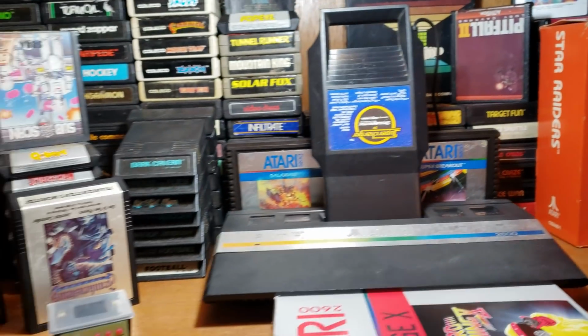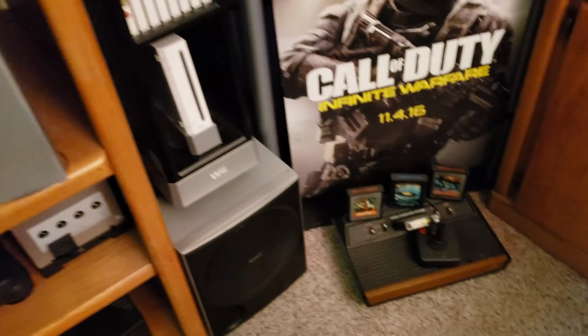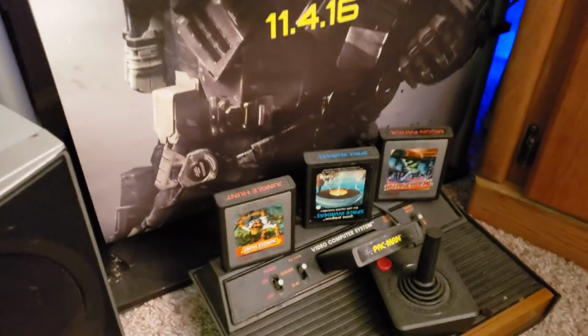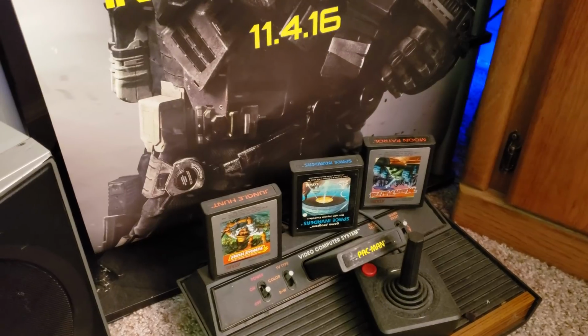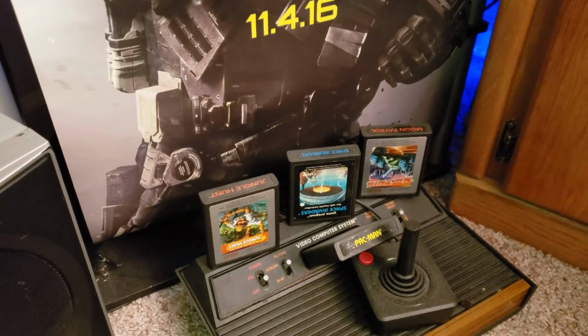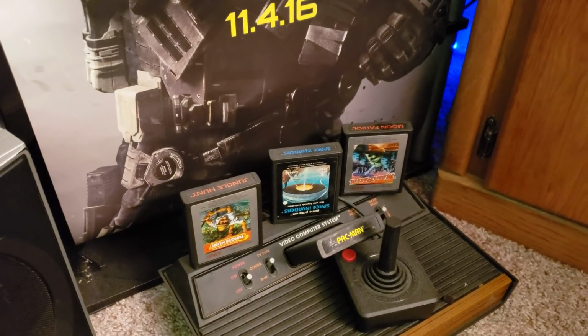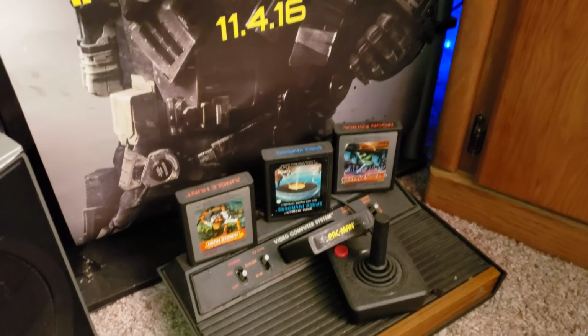And then, let's see, over here we have my Atari console that's hooked up to the CRT television right here. And we have a wood grain 4-switch. And then I've got a few games down here. And a few of my favorite games. Jungle Hunt, love that. That might be my favorite Atari 2600 game, possibly. I've played that quite a bit over the years. And then Pac-Man, Space Invaders, classic, and Moon Patrol, another classic.